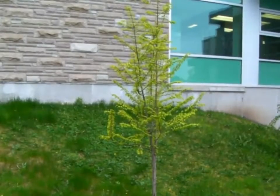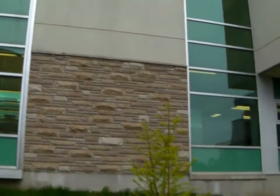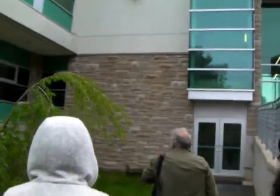And again, that's planted to contrast against that blank brick wall. And you notice we're not putting tall stuff to block the views from the windows. So again, part of the design. And this one I've done purposely for people.